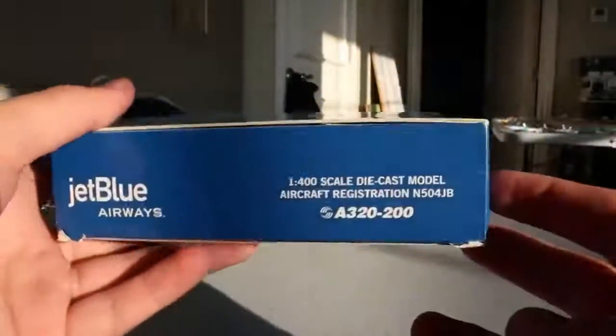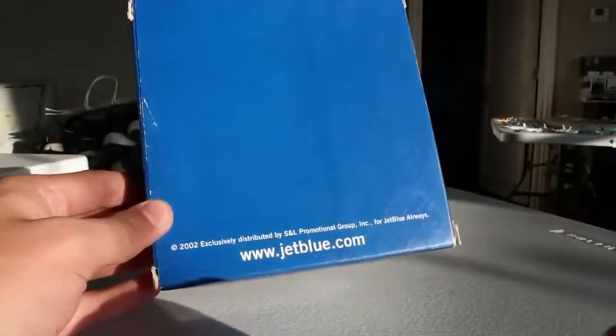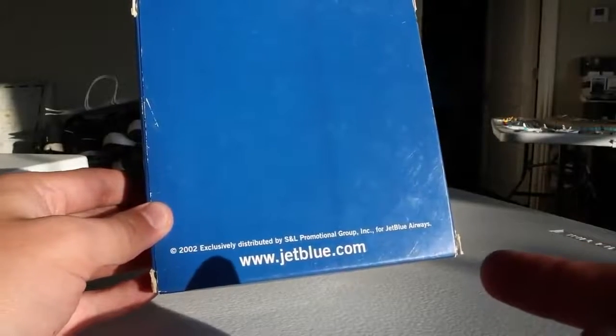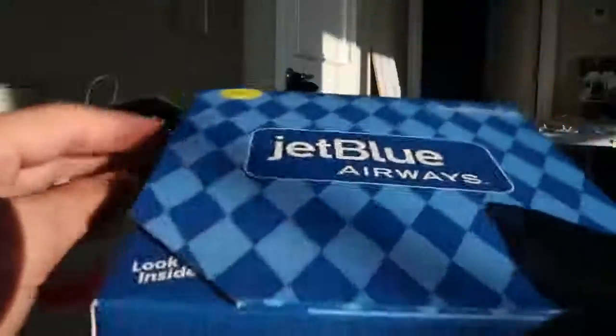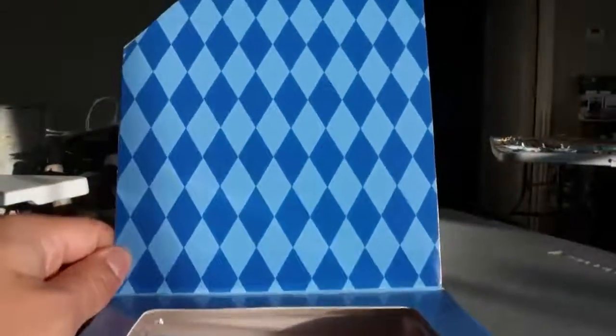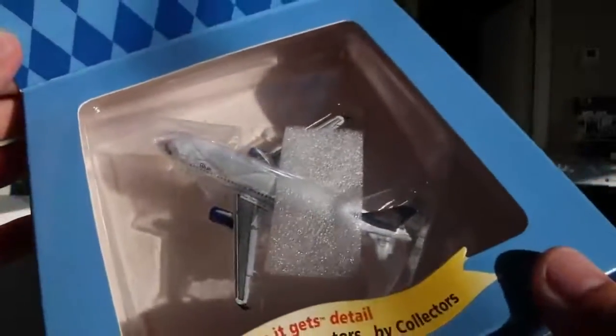There were so many good deals, so if I wasn't actually running a table, I would have been happy to get more of them, but I actually split a table with Aviation and did sell off some of my previous aircraft. So this was exclusively distributed by S&L promotional group for JetBlue. You got the website down there in 2002, so hence the very unique box design relative to other GeminiJets models. There's the plastic cradle right there, and there's the actual model right there.